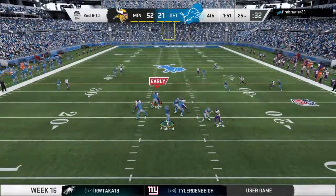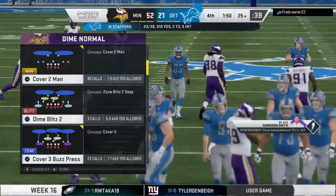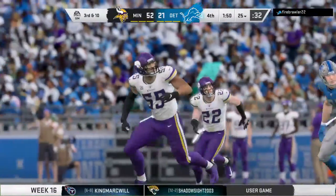Realize how poorly everything went for us today. Coaching, playing, the whole deal. And never forget it, because you're not going to want that feeling. No, you don't want that feeling again. And who knows? You may meet up with this team again.